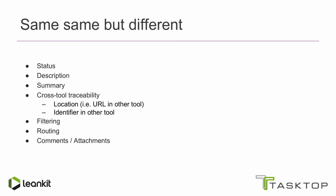Routing is helping you figure out how things should match up between which containers they should flow to between tools, so which board does something go to on Leankit, which project or folder should you route something to in HPALM, for example. And then comments and attachments. So they say a picture is worth a thousand words. If you have a defect, it's very useful to be able to attach a screenshot inside of your HPALM tool on that defect and have that attachment show up in Leankit so that the developer can see at a glance, I understand what's going on now, and now I've got a better way to fix it.